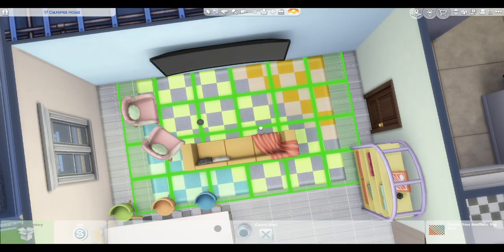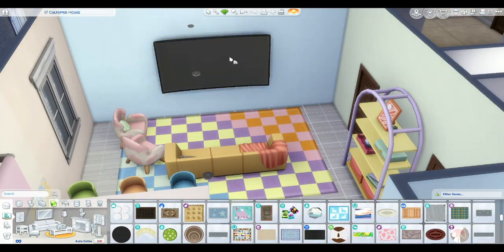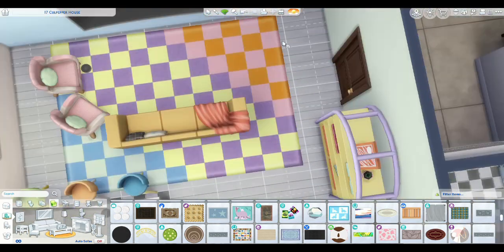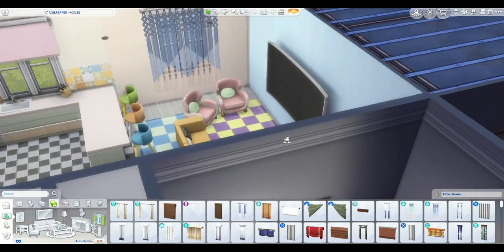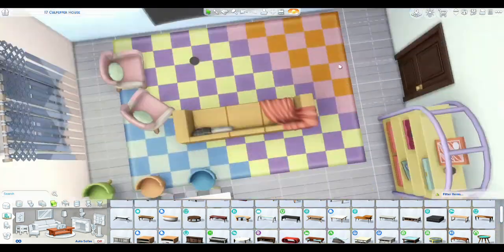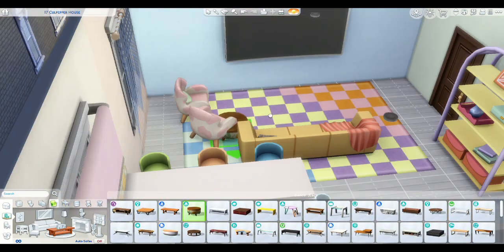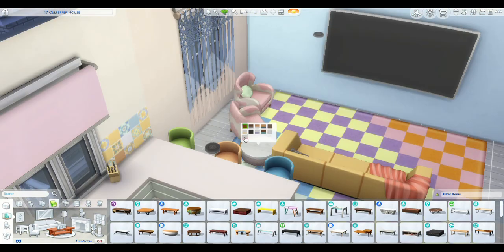And so I wanted to tie in a little bit of the checkered pattern, so I added a checkered rug, and I got it to the right size. I feel like having it oversized is kind of cool just to make it more colorful. I also added some curtains from the High School Years pack, and I feel like it helped tie in the blue wall with the TV on it next to the kitchen wall, since those colors are in the curtains.